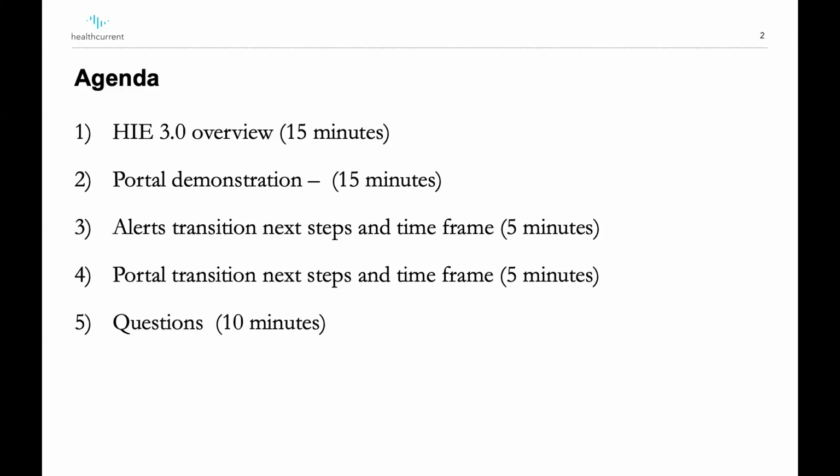So our agenda for today is to give a quick HIE 3.0 overview. We will then transition to Sandra Wiebelhaus, who's going to demonstrate our portal, including our 42 CFR protected data functionality and how we're going to manage consent in that environment. Then Christy's going to pick up and talk about our alerts and portal transition, what's required from all of our end users to transition their alerts over to the new environment, as well as all of their end users on the portal. And then we'll wrap it up with questions.